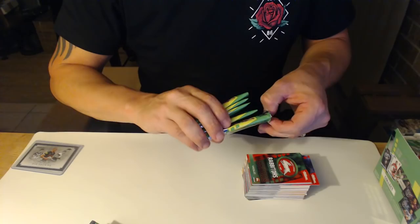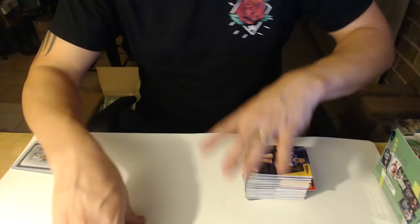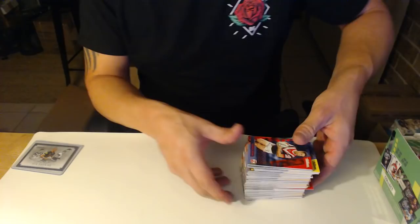Included in this break was also a base team set. Just because it's our release breaks, usually once we get to the smaller breaks, we stop worrying about it.